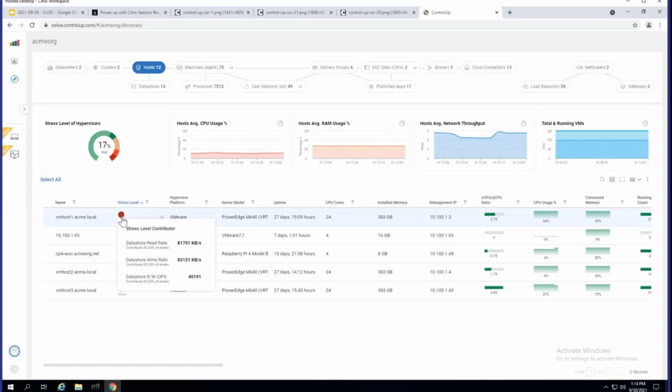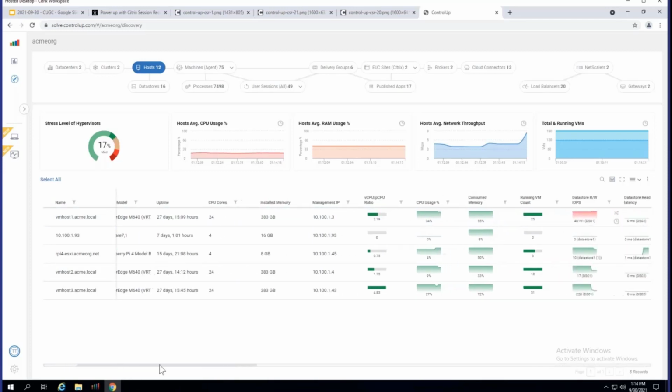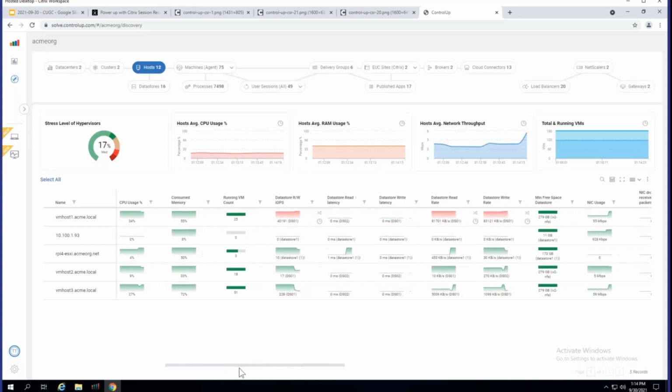And we can see that the data store read rate is quite high. The data store write rate is quite high. And my IOPS are being consumed pretty significantly. So as I scroll to the right here and look at all the columns within Solve, we've got some beautiful red columns that just pop right out, identifying what could be the problem. You can see we've actually got two little icons here. One navigates to it, and then the other looks at a historical report.